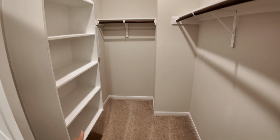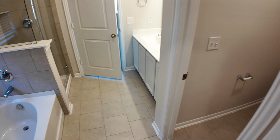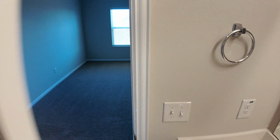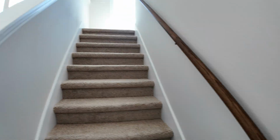You have this shelf, which you didn't have in any other floor plan so far. So what makes this bathroom, I guess, smaller than the previous bathroom? Well, we're gonna look upstairs to see where this house gains space and why that bathroom is a little bit smaller in this house than it is in the previous house.